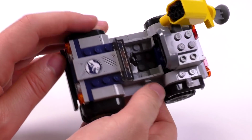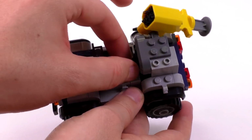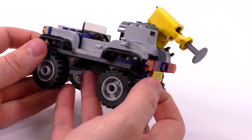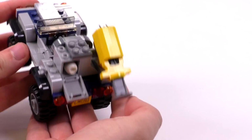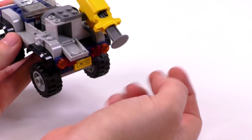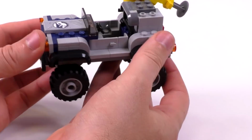It looks like the designers figured out early on they weren't going to be able to fit two guys in there, so they just made a lot of space and just added on this open area just for one minifig to fit inside. And you can hear that little bit of rattling around, and that is because, well, it's the Pteranodon Chase, and you can understand maybe why the Pteranodon might be chasing the Jeep. At least that's the narrative within this set.